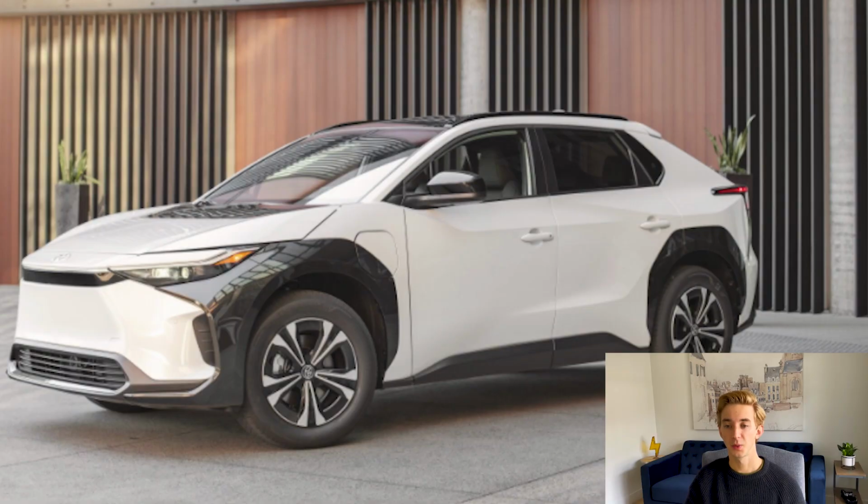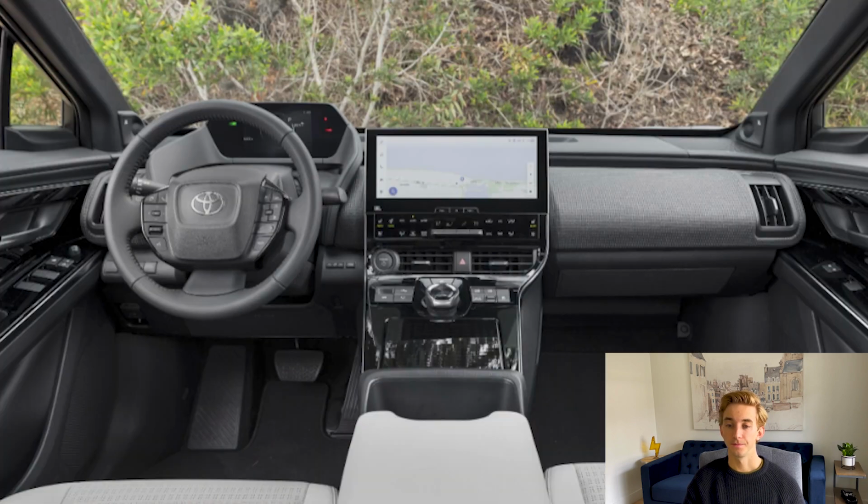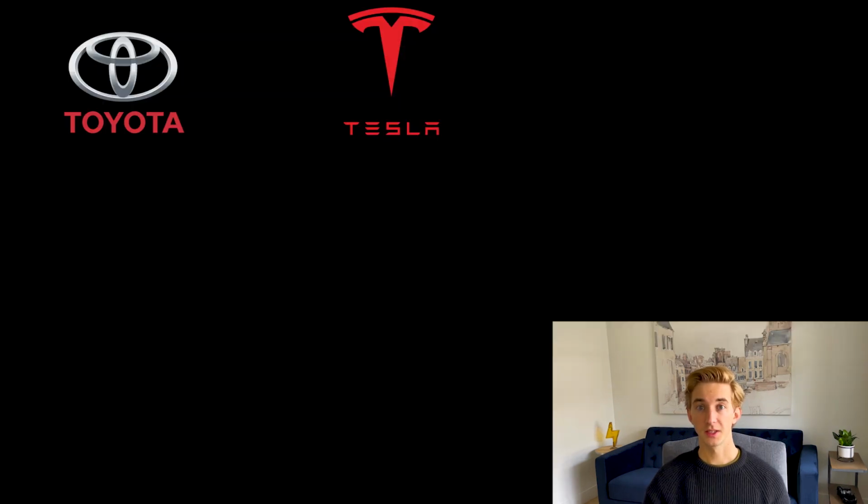I'm going to try to look at this vehicle from an unbiased look, so let's take a look at the vehicle. I think that looks pretty good. I like the black going around the wheel well. That's different. That's cool. Other than that, let's look at the interior. I think this looks how we all expected it to look. It's a Toyota. It's a reliable brand. It's nothing flashy. It looks good. So let's get into the specs.